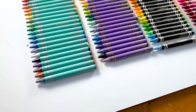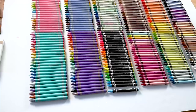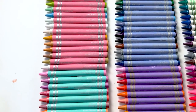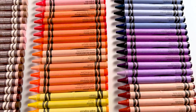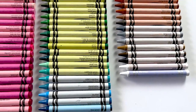Today I'm going to show you all 285 Crayola crayons. That's right, there are 285 unique colors, not crayon names, for Crayola, and I'm going to show them to you. We're going to get them out of their boxes. I'll show you what boxes they come in, and I am going to sort them by type because some of them are special effects and some of them are just their regular crayons. So we'll sort them and then I will name them all and then we'll put them back in the box. And I hope you guys like this.